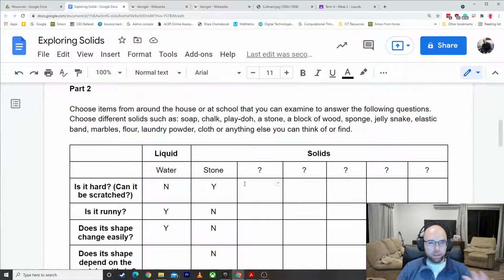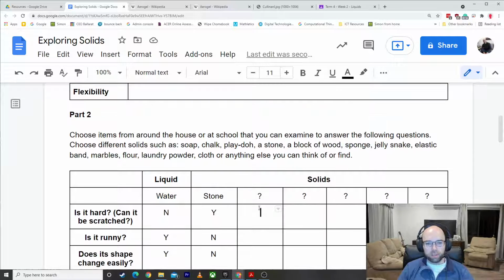Now you've got to use a bit of your common sense here. Like, a stone is hard, but it can also be scratched. Obviously, the harder it is, the harder it is to scratch. So yes, you can scratch a stone, but not easily. Okay, it is definitely hard. All right, if it scratches really easily, like a sponge, then it's not really considered hard. Okay, so just something for you to think about.